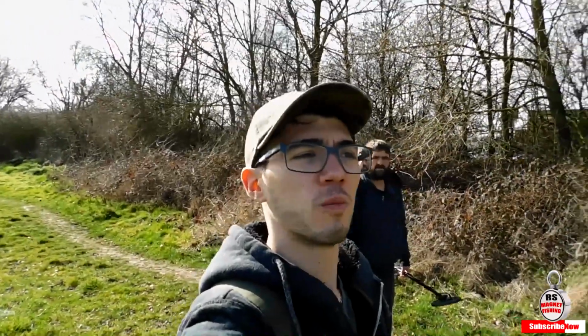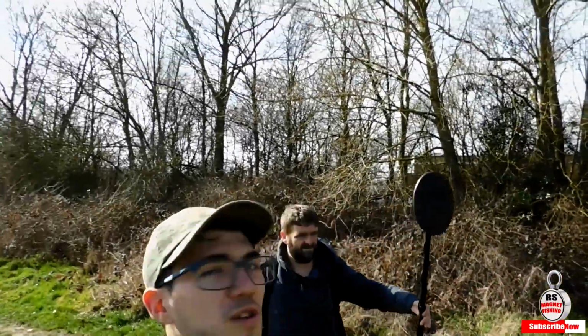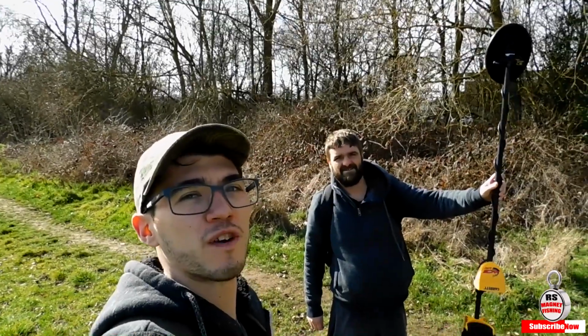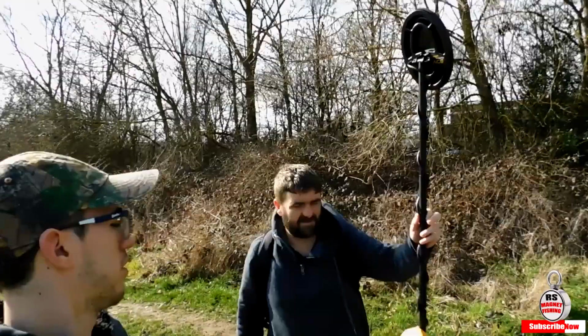So today we've come to BHS Field in Atherstone. We're not magnet fishing, we're doing something a bit different. Rats brought a metal detector. So we're going RS magnet fishing, gone metal detecting. Yeah, it's an Ace 250.